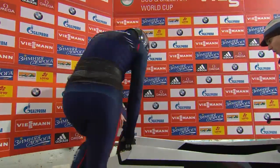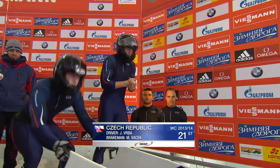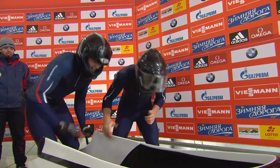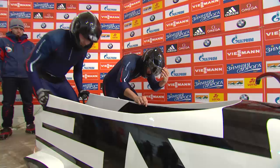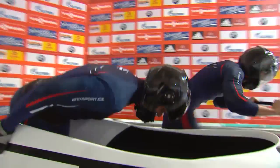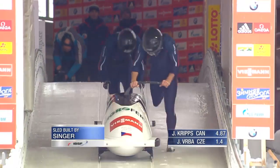Czech Republic's Jan Verba, 24th of our 28 sleds. Only the fast 20 go through into Heat 2. So he's got some pressure. Michal Vacek behind him. They'll be racing in the 4-man competition tomorrow as well. Again, Czech Republic, another small nation.